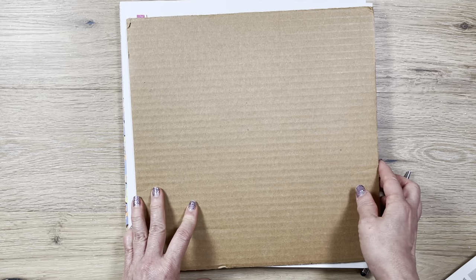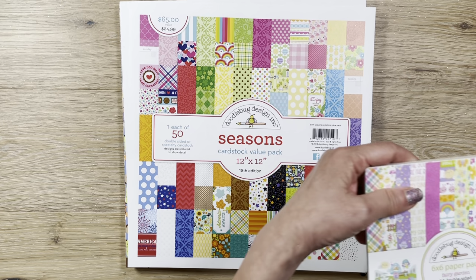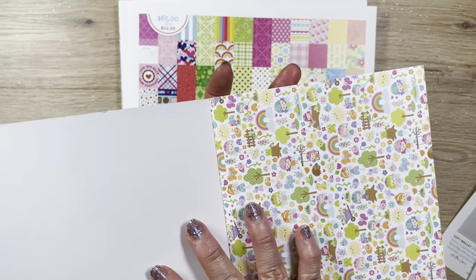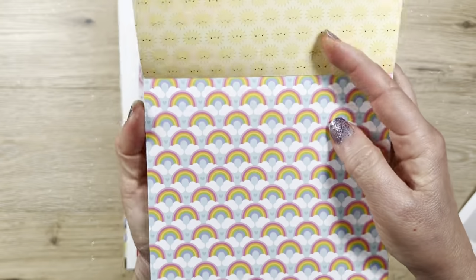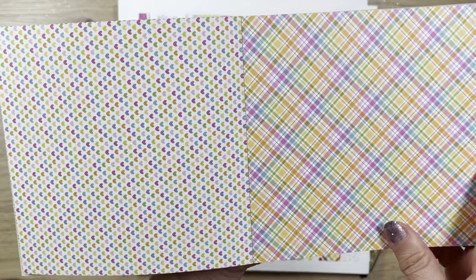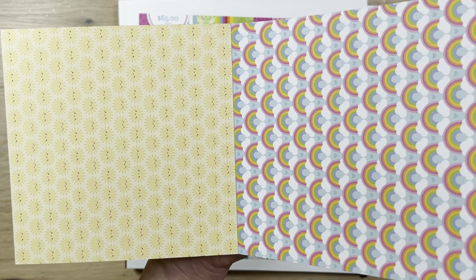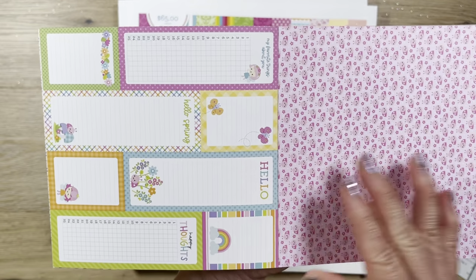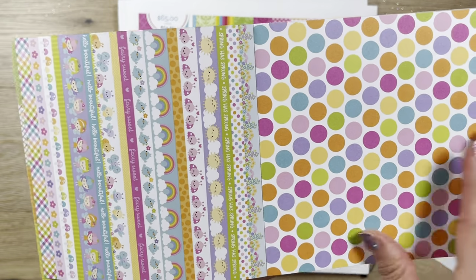Okay, so that was at the zoo. And then, before I show you that one... Oh, no. I forgot to show you the Fairy Garden 6x6 paper pad. We did look at these already in the large one. I think I got most of them, so therefore probably not necessary. I think this was the one I missed from the collection. I think I had one piece of paper that I didn't have. Look how cute these bugs are.